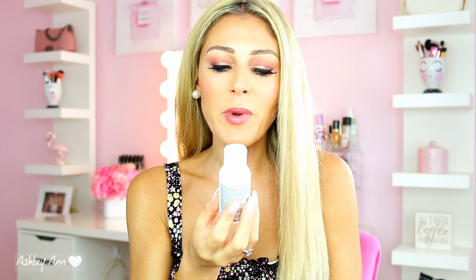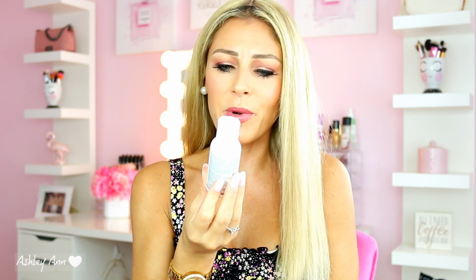So the first product is a hair product, and I really don't know how to pronounce this, you guys. It's either like Ouidad, Ouidad. It's the Curl Experts Advanced Climate Control Heat and Humidity Gel Anti-Frizz Nanotechnology.